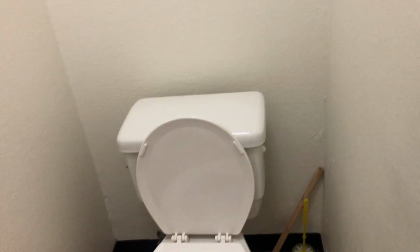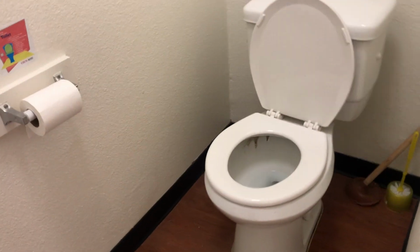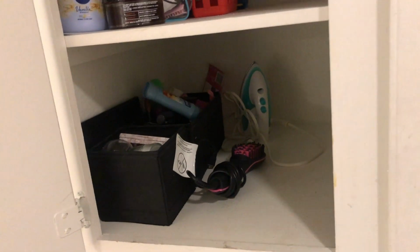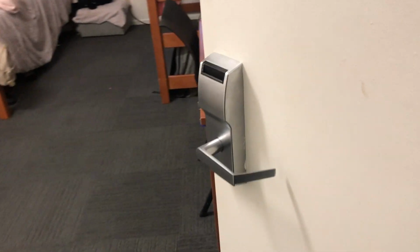Anywho, this is the bathroom where we have a nice old toilet, a plunger, toilet cleaner, and some toilet paper, and it's a toilet. That's all I gotta say. The hallway headed towards the room is where I did actually keep most of my hygiene products like shaving cream, deodorant, and lotion, and I wasn't really worried about those being stolen just because they're too personal. I would hope they didn't touch them on their own. At least that's what you would think.